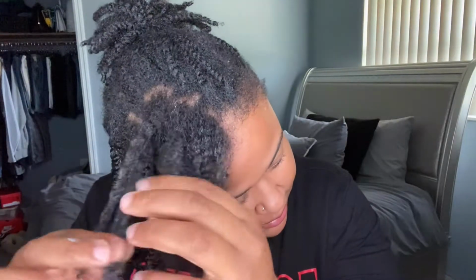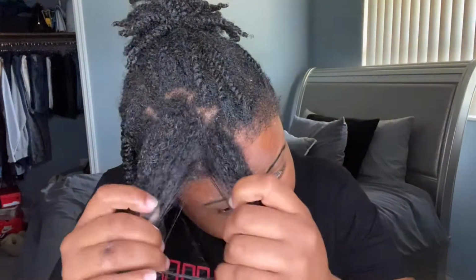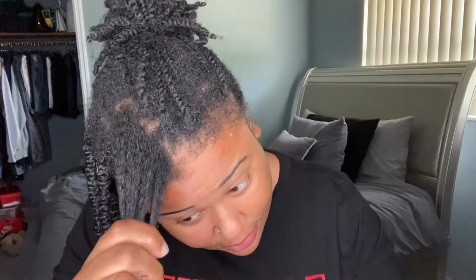Put some of the smoothie in there. I usually let the squirter go completely down, and then make sure I got all the hair, massaging it from the top to the tip. The knots that I did have, it softens them up so I can detangle with my fingers. I don't really use a comb. My fingers are my comb. I'm not a fan of combs at all. And it keeps my hair from shedding so much.